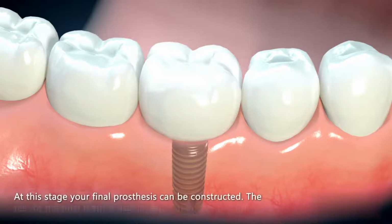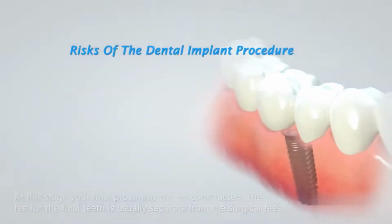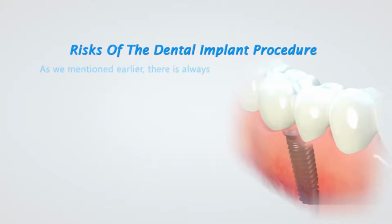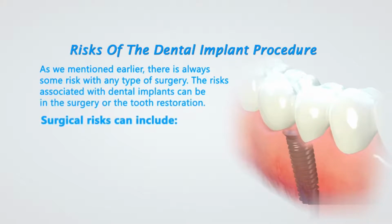At this stage, your final prosthesis can be constructed. The fee for the final teeth is usually separate from the surgical fees. As we mentioned earlier, there is always some risk with any type of surgery. The risks associated with dental implants can be in the surgery or the tooth restoration.